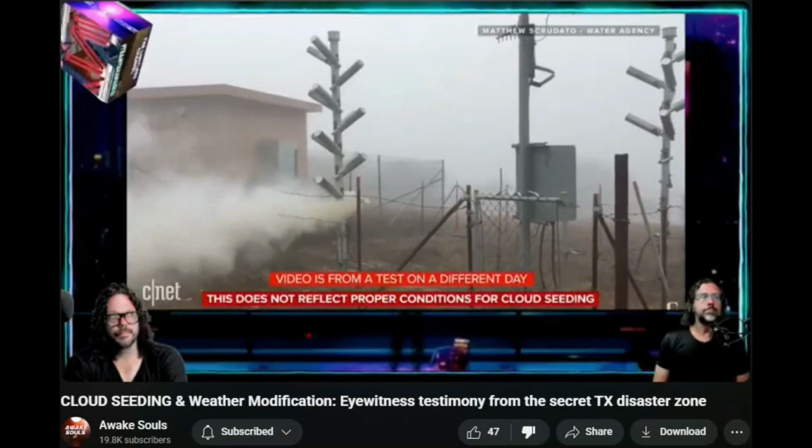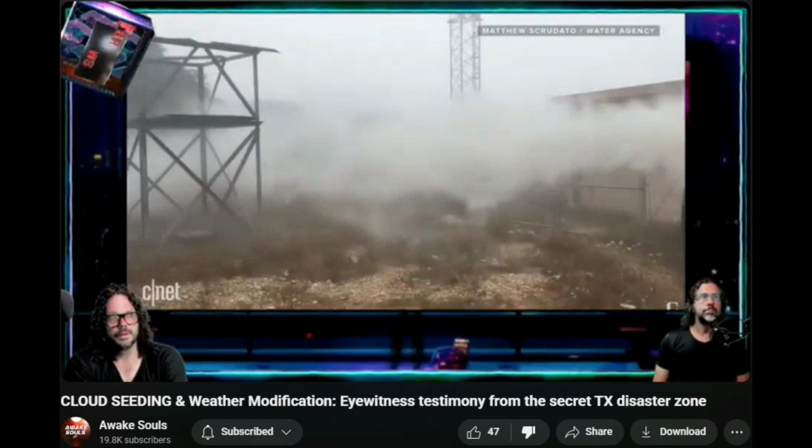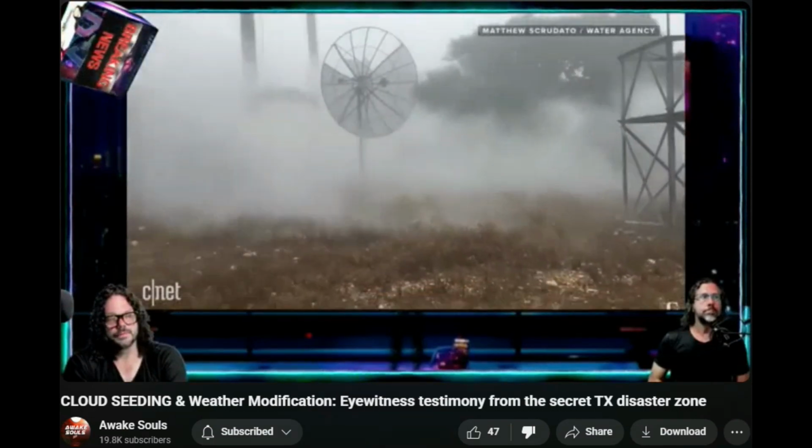Huh. And once it's up at the proper elevation, it'll take about 20 minutes to instigate the rain or the snow process. So overall, you're probably looking at about 40 to 45 minutes.